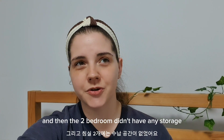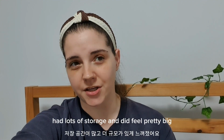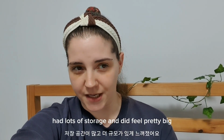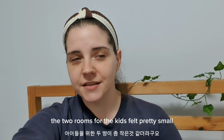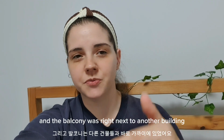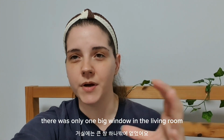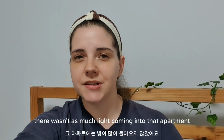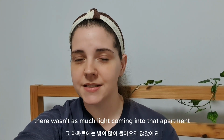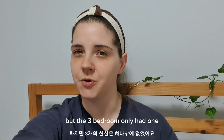And then the 2-bedroom didn't have any storage, but the 3-bedroom had lots of storage and did feel pretty big. The negatives would be that the 2 rooms for the kids felt pretty small, and the balcony was right next to another building. Another negative is that there was only 1 big window in the living room, so there wasn't as much light coming into that apartment because the 2-bedroom had 2 large windows, but the 3-bedroom only had 1.